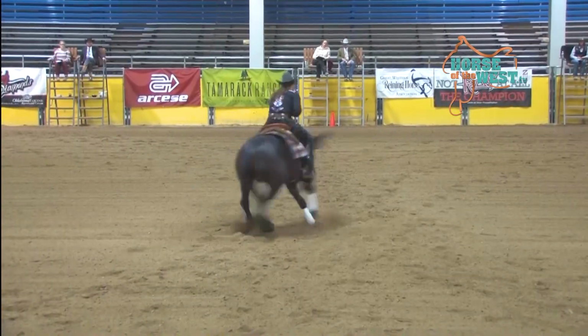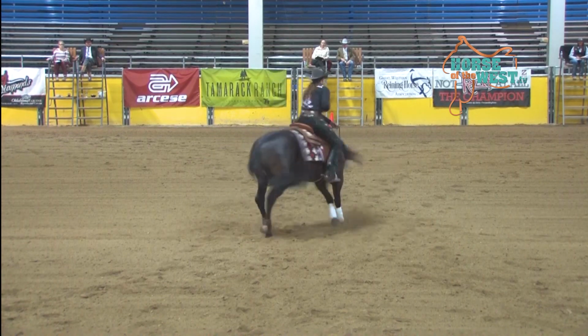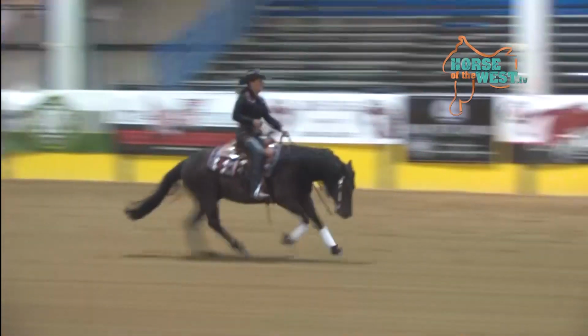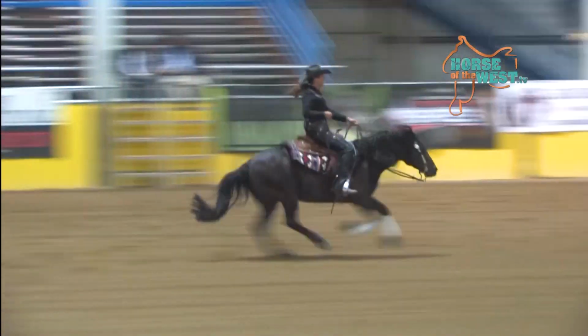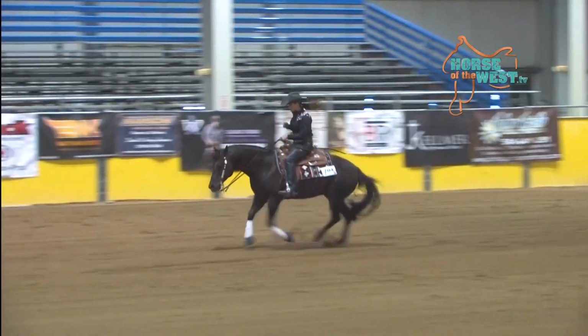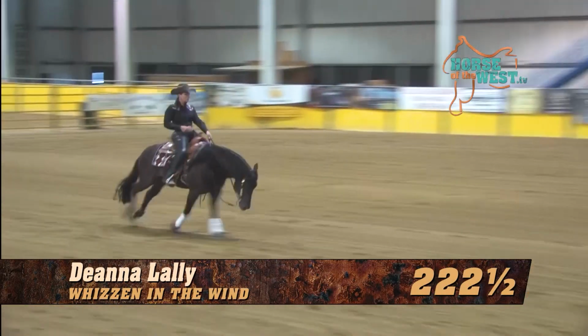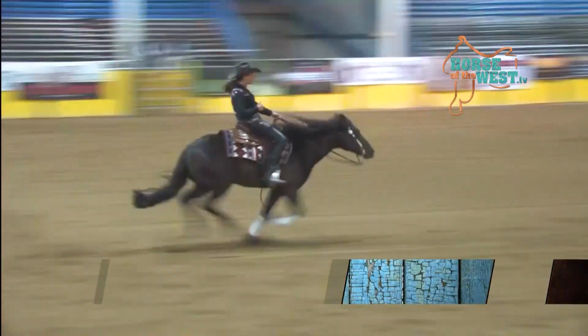Deanna Lally of Lake Stevens, Washington is riding a son of Whiskey and Diamonds named Whizzin' in the Wind. He was bred and started by cowhorse legend Annie Reynolds. She showed him his 3-year-old year, and you know, she just makes such nice solid horses. They've got that good background to build on, and had a blast showing him last year, and this year he's starting out pretty good, so I'm pretty happy with him today.